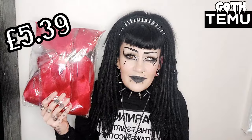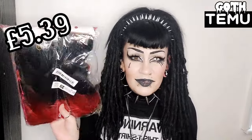Right, I've looked at this one already, but you guys know that I have been going on and on and on about how I miss my red hair so much. So I had a brainwave and I decided to try and cheer myself up by getting some black and red hair. Yes, I have got a lot of these and yeah, I thought it'd be really cool to make some more dreads with you as well.